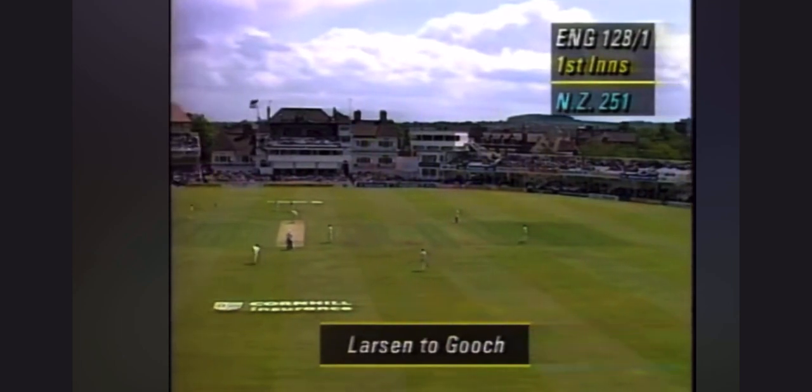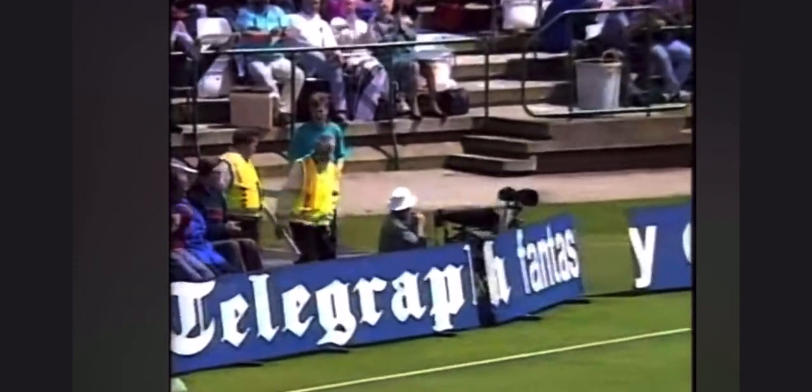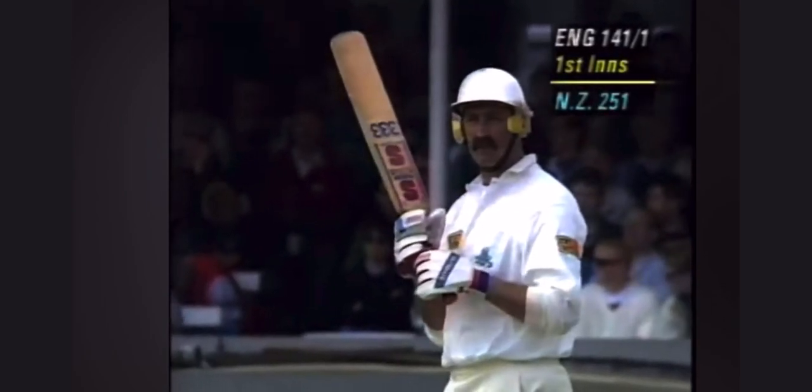Graham Gooch's 87 deliveries with 7 balls. Larson still has a couple of gullies out there in the slip, and I think the time has come now, mid-afternoon, when Ken Rutherford will have to depend entirely on containing.